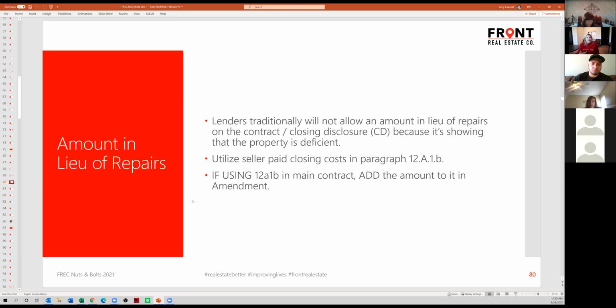And so that way, when the buyer's lender sees that amendment come through, they don't see that the house was deficient in some way, that the buyer is just getting money for those repairs. Instead, they see, oh, the seller just offered to pay some closing costs for the buyer. That's great. We're going to totally go through and not raise any red flags with that. It's just the way that it's been done in Texas for a long time. So that's how we use it.